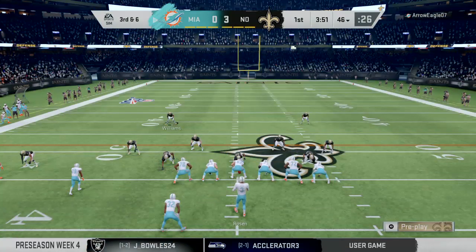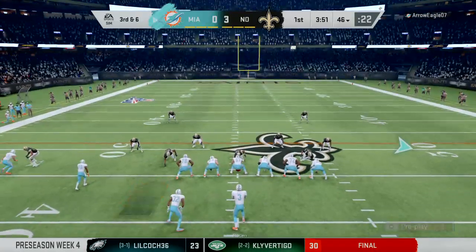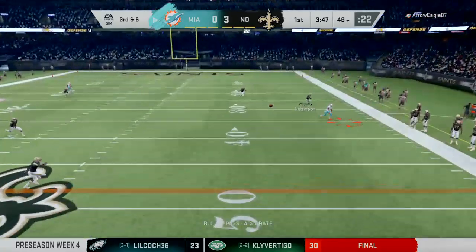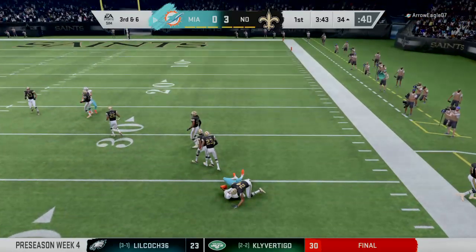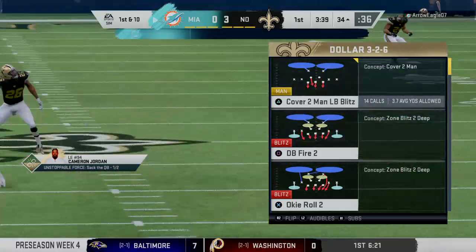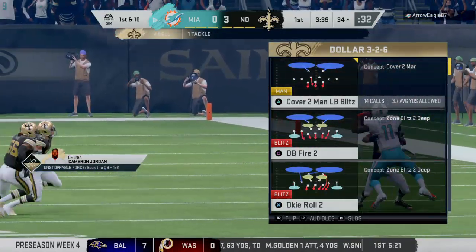So after the 2nd down incompletion, they'll come up now against a 3rd and 6. From the shotgun, it's Rosen. And it's caught by Parker. Now he's going to get this all the way down inside the 35. And this is going to be another first down as the tackle's made at the Saints' 34-yard line.